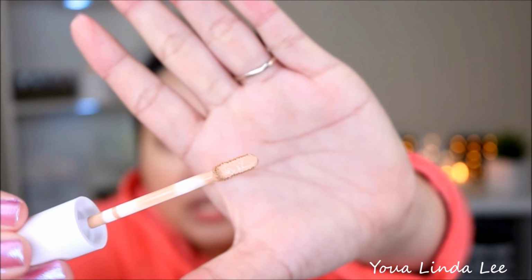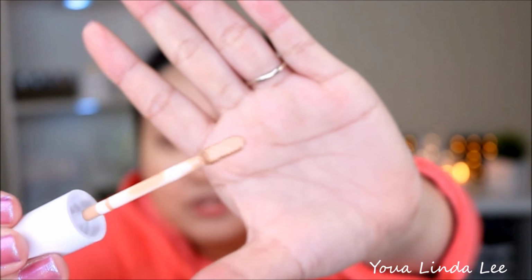Alright, so let's see how it looks on the face. It does come in a typical applicator. Nothing too different.